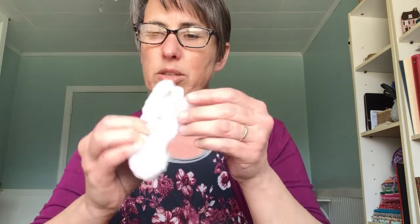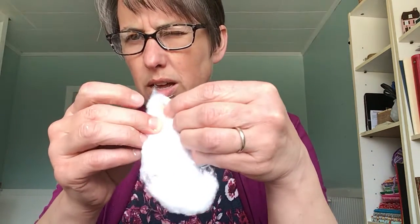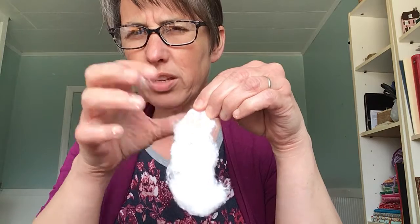And I'm just gonna take this right on top and I'm just gonna kind of stick it to my popsicle stick. There we go. You can see the beard even covers up where his feet would be. I'm giving him a super long beard.